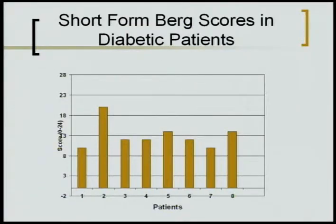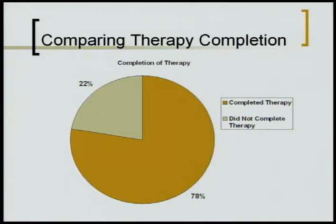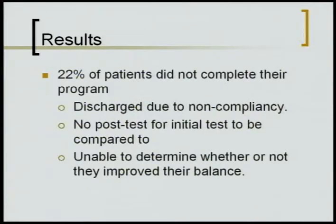This graph shows short-form Berg scores in diabetic patients. 78% of the patients completed their therapy and 22% didn't. So 22% of the patients that did not complete their physical therapy were discharged due to non-compliancy. There was no post-test of the Berg for initial tests to be compared to. So from there, we were unable to determine whether or not they improved their balance.